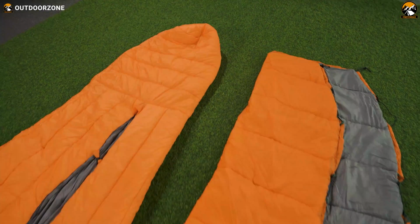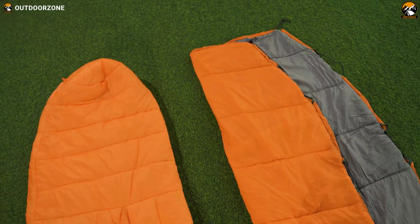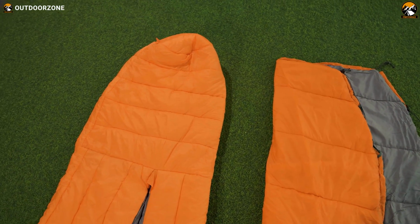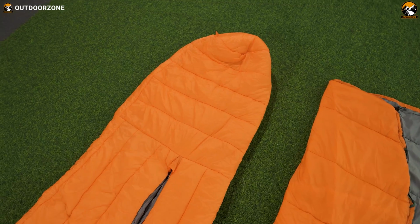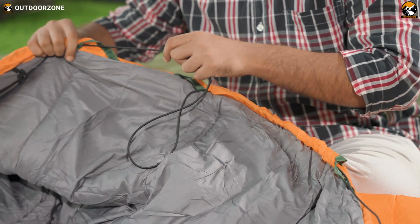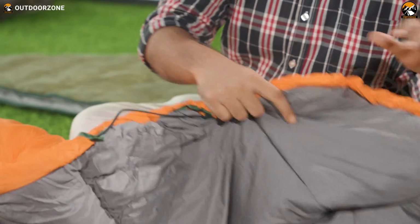The top quilt is as essential as the underquilt while sleeping in a hammock. Moreover, top quilts are designed like sleeping bags with a bottom foot box to keep the heat in, so you can carry either a sleeping bag or a top quilt based on your availability. However, the top quilt has no zipper like sleeping bags, so it's up to you whether you want to go for the zipper or not.